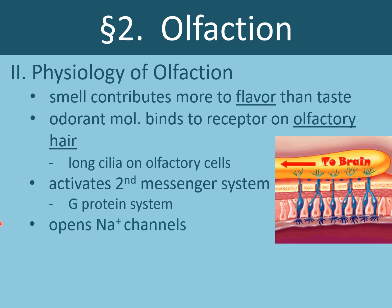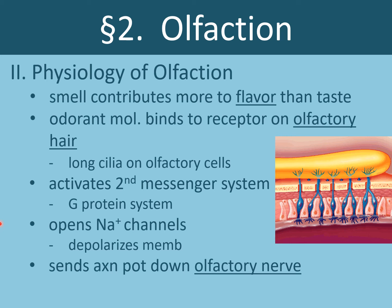You don't need to know the details of this system. This is something that might be discussed in a subsequent biology course. When odorant molecules bind to these cilia, it opens up sodium channels. Sodium will rush into these cells, depolarizing them, making them more positive on the inside. And this might initiate, if the signal's strong enough, an action potential. That action potential will travel down olfactory nerves up into our brain.